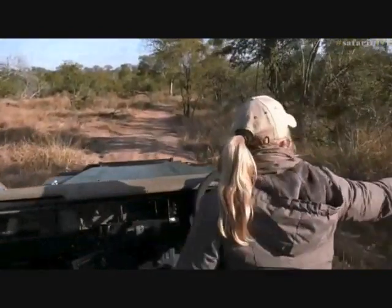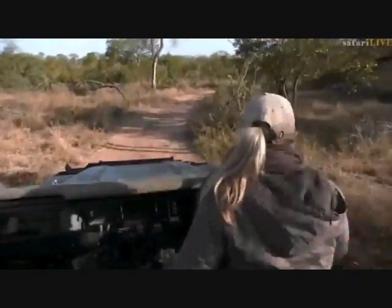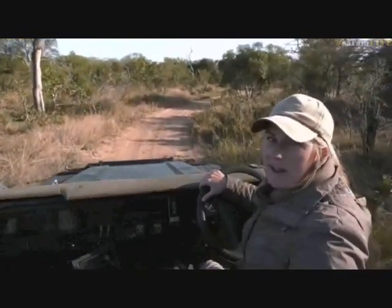Now, I'm going to go a little bit further forward. These elephants are slowly coming through here. I don't want to go down into the dip just yet. I think we might get a good view of them. Now, it seems as though I'm not the only one having luck with elephants. Ali has also got one. Is it a boy? Is it a girl? We'll have to find out.